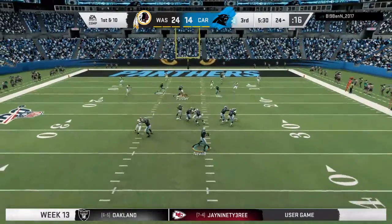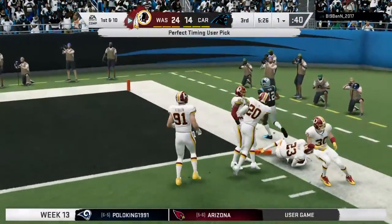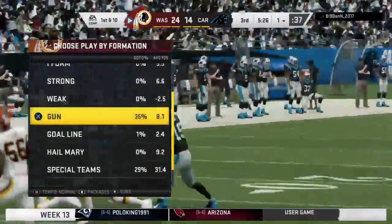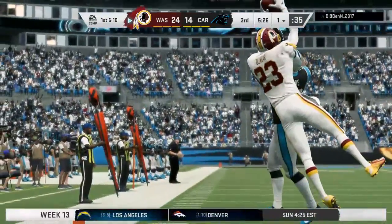Newton on 1st down. Into heavy traffic, and it's intercepted. It's Quentin Dunbar with a pick. First possession of the 3rd quarter, an interception, so maybe a second-half tone setter. Indeed, and not the tone they wanted to set.